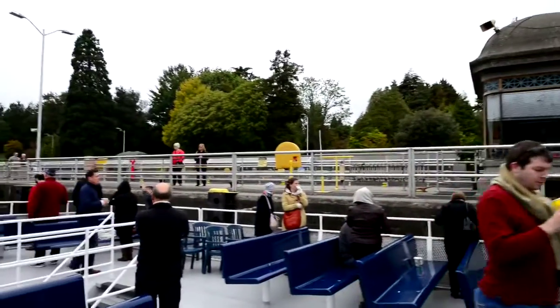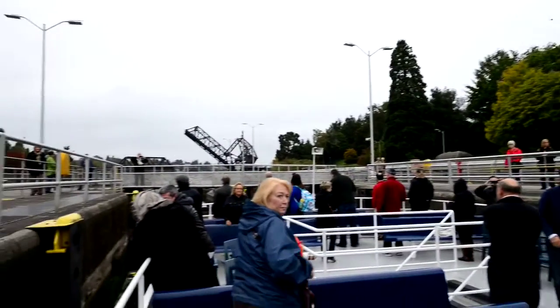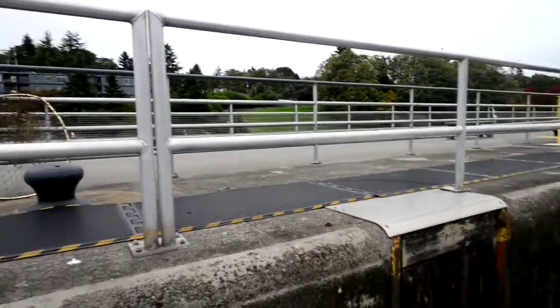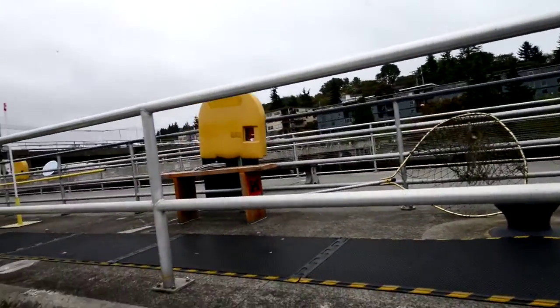These locks were designed by the best lock builder of the time. We got the guy who just finished building the Panama Canal. His name was Hiram N. Chittenden, and that's who the locks are named after. So these are officially called the Hiram N. Chittenden Locks. We're raising up.